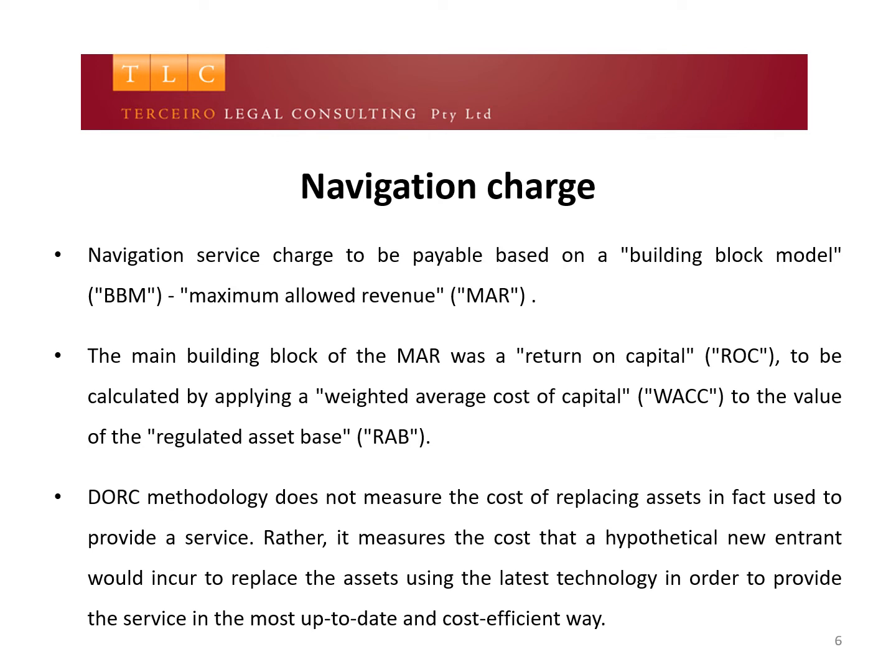But the methodology that's applied is called the DORC methodology, which seeks to work out not the cost of replacing the asset, because that could be problematic if the asset is old, inefficient, or if there's excess unused capacity. So it doesn't seek to measure the cost of replacing the assets. Rather, it constructs a hypothetical new entrant model and asks how much a hypothetical new entrant would have to pay to replace the asset using the latest, most up-to-date and cost-efficient technology. So basically, the price should be set at the cost of an efficient new entrant to the market, and not necessarily at the cost of the potentially inefficient incumbent.